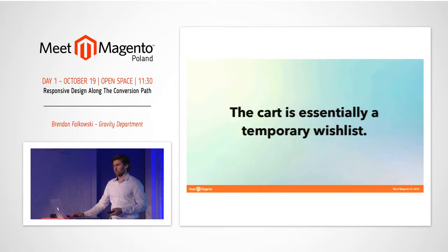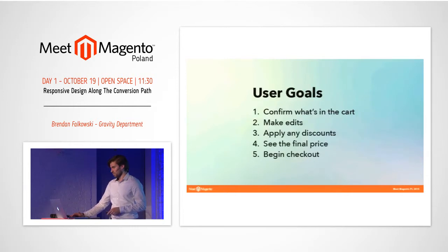But putting something in a wish list almost always requires you to create an account first. So users have created this little workaround where if they're thinking about buying an item, they'll just throw it in their cart. And they may not even be ready to purchase it, or they may still be looking for other items. It doesn't mean they're going to abandon that item, but they may never have intended to buy it in the first place. So the cart gets treated like a temporary wish list.